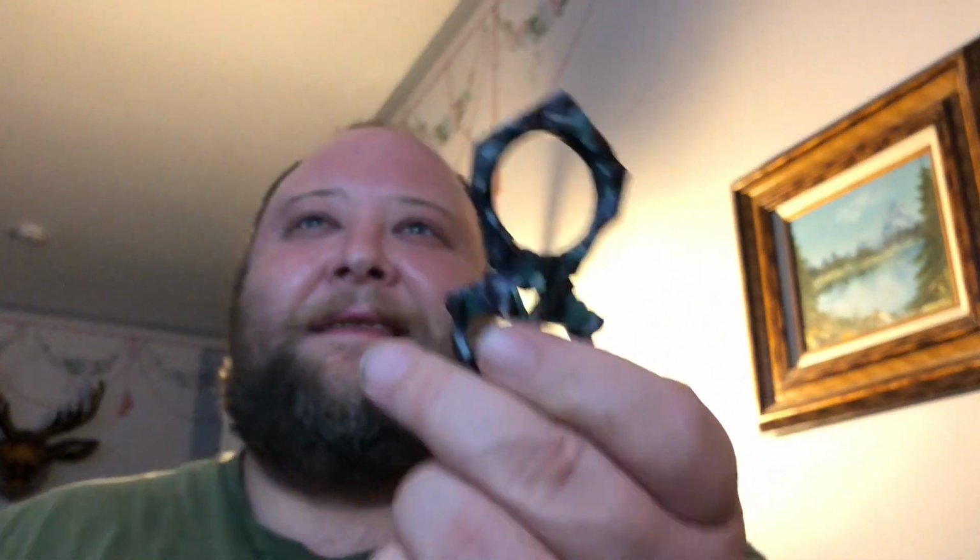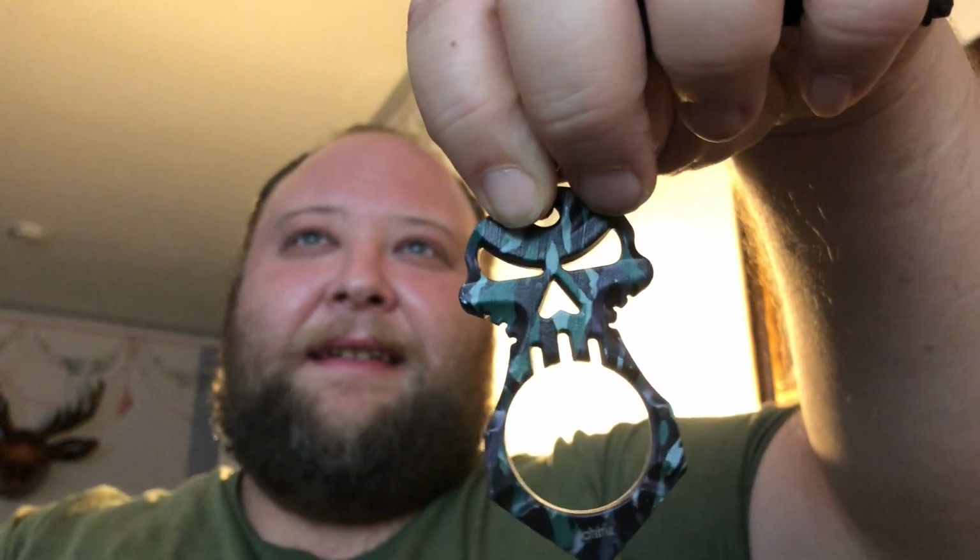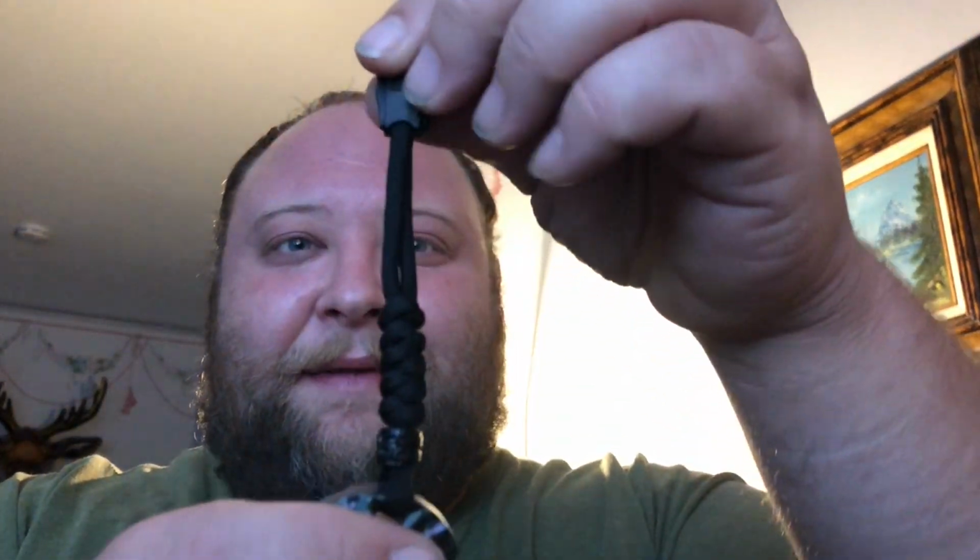Up next, we have another Black Legion. This one's more rectangular shaped and not very thick. What do we got? Oh, I've seen these. These are fun. These are like one single knuckle duster, I guess. So it's like a skull made in camo metal, and it's made so like you punch somebody with the spike. Now they don't say that's what it's for. In fact, you can get brass knuckles from BudK, but they're not called brass knuckles. They're called paperweights.